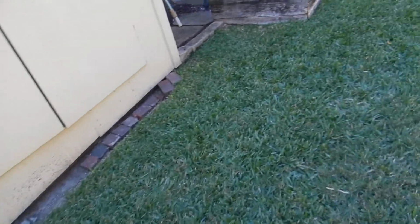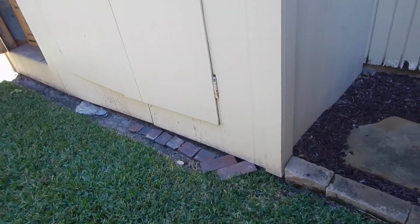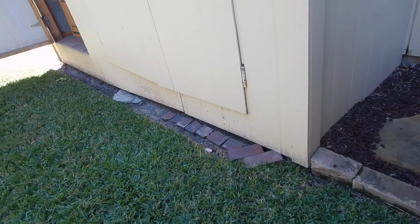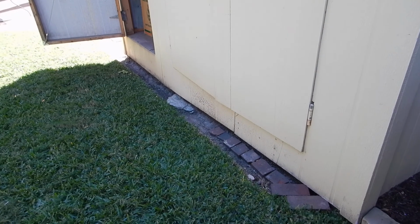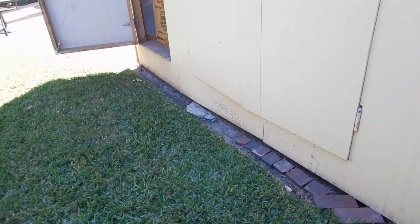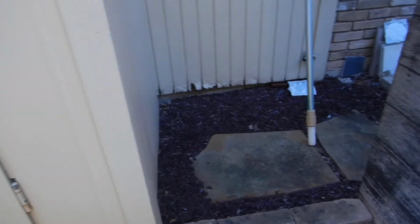What's lumber? Dead wood. Where do termites live? In the ground. What do they eat? Dead wood. What is this building? Dead wood. On the ground. Oh, that's what it is.